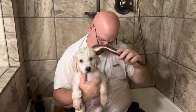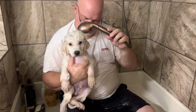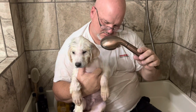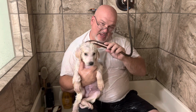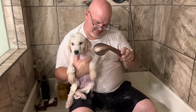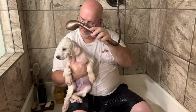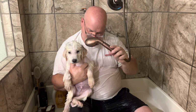Y'all, you're not gonna believe this pitiful little dog. We have been working on him for what, an hour? Yeah. Trying to get the fleas off of him. He is infested with fleas and ticks. I mean, they're in his eyes and eyelids. It is the saddest thing. He's got a good home now. We rescued him.